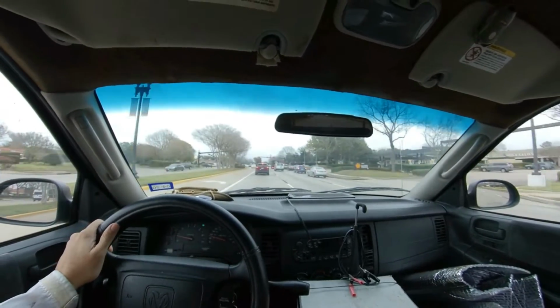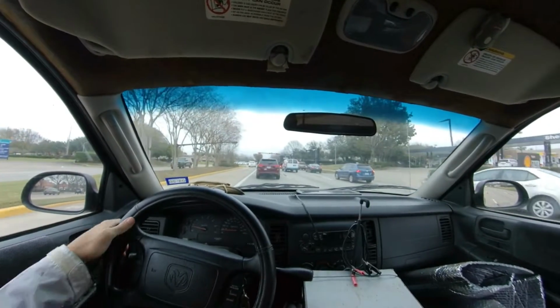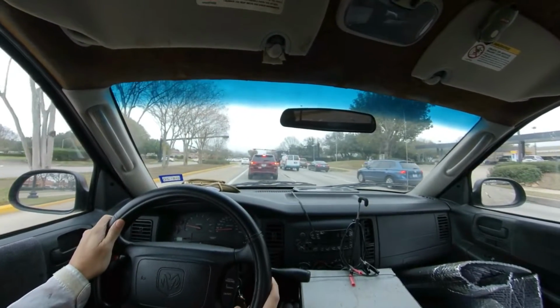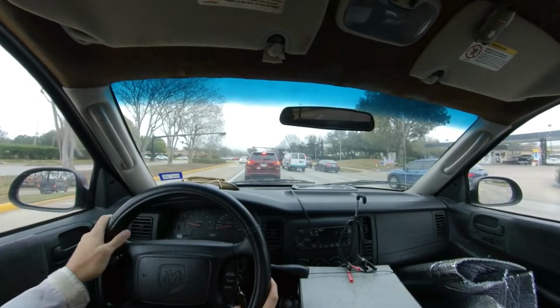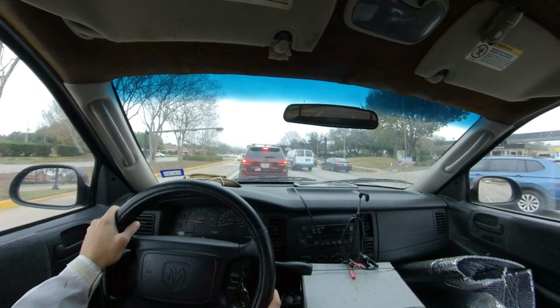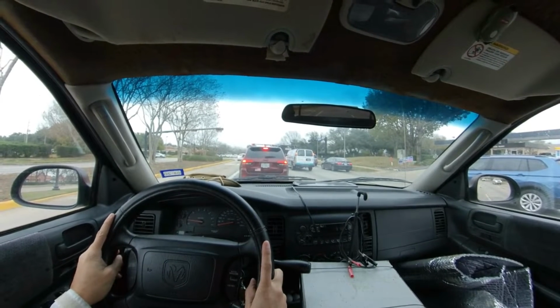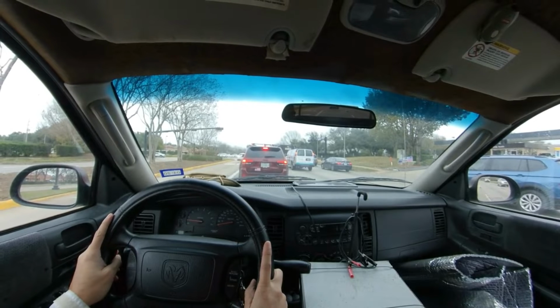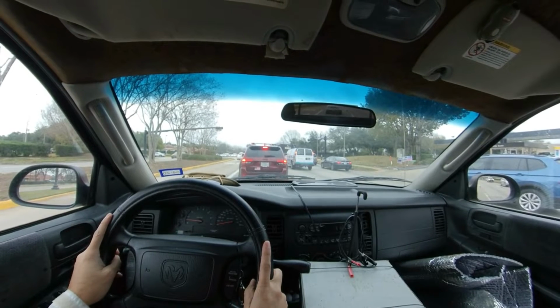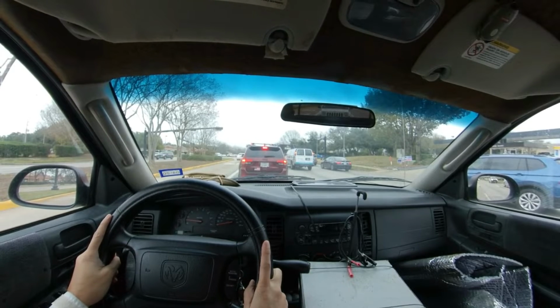Almost to Harbor Freight now, man. All right, so second mission right now, second goal is to go to Harbor Freight, pick up the 17-foot multi-ladder, $9.99. That's the lowest price I've seen it.